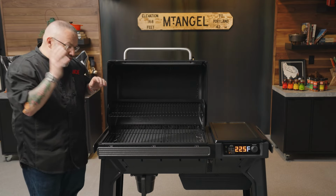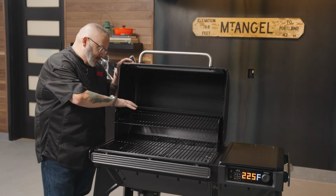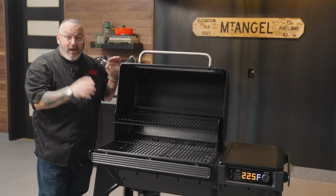860 square inches of cooking space inside here. So it's almost like brisket number 1, brisket number 2, and the baby brisket up top. 3 briskets in here. That's a lot of room.